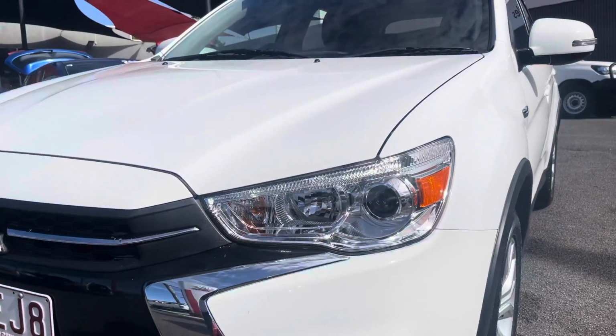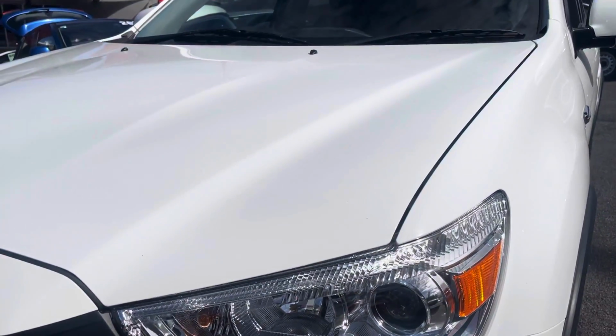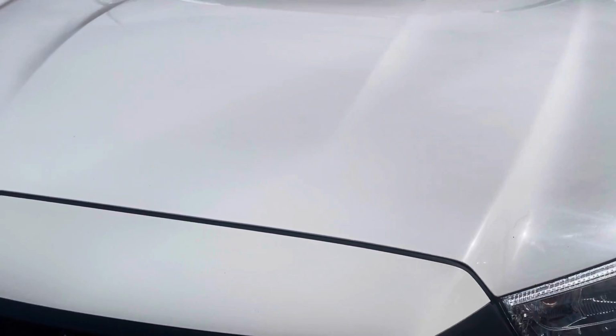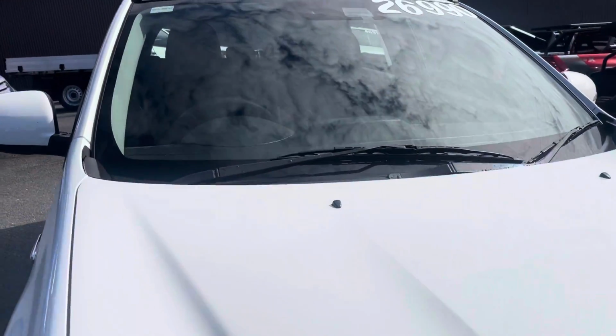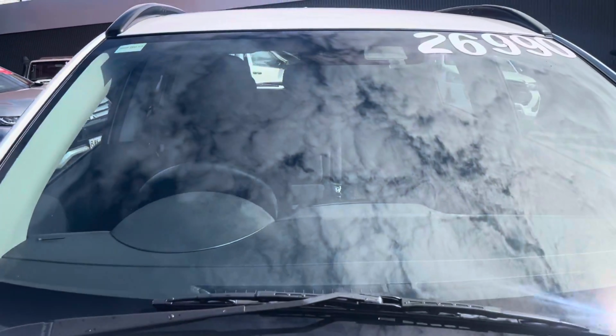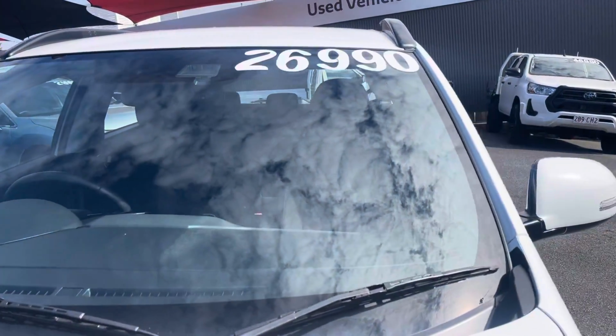Just going to make my way up onto the bonnet right now, and go across the bonnet just to make sure there are no stone chips whatsoever in it, or any bad imperfections in the paint. Fantastic, looks really good. There's a bit of marking, a couple of little stone chips there that have been brush touched already. Up onto the windscreen, just to make sure there are no chips or cracks in the windscreen itself.